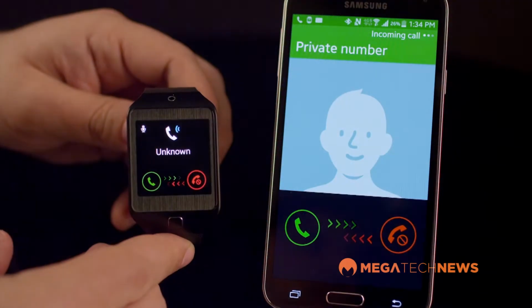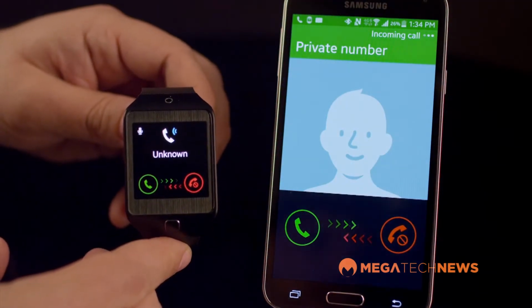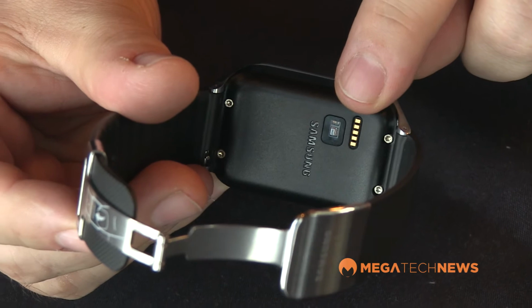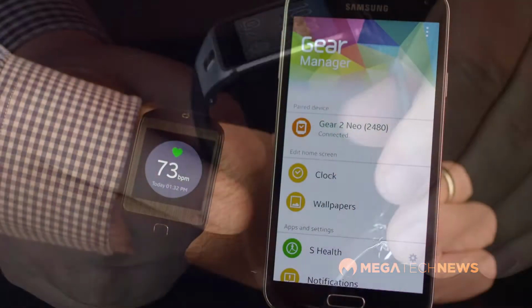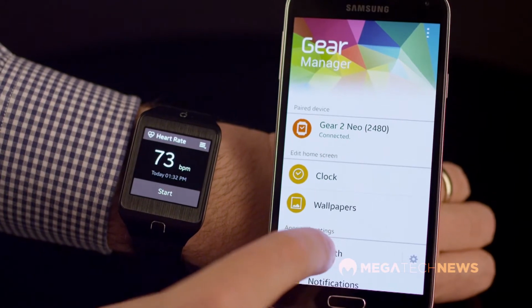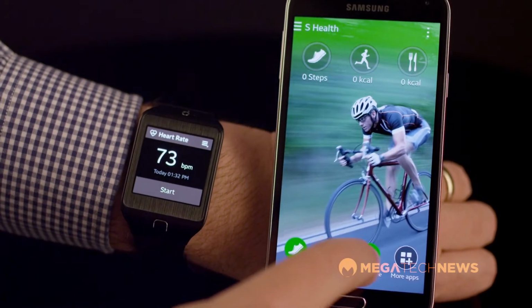And then it has all those notifications that were already part of the Gear family. So it's very tightly integrated still with the Samsung family of smartphones. And one other aspect I could point out is on the back, there's a heart rate sensor. So in addition to the one that's built into the phone, you also have the option to add that functionality through one of the Gear devices and keep track of that while you're exercising or through the course of the day.